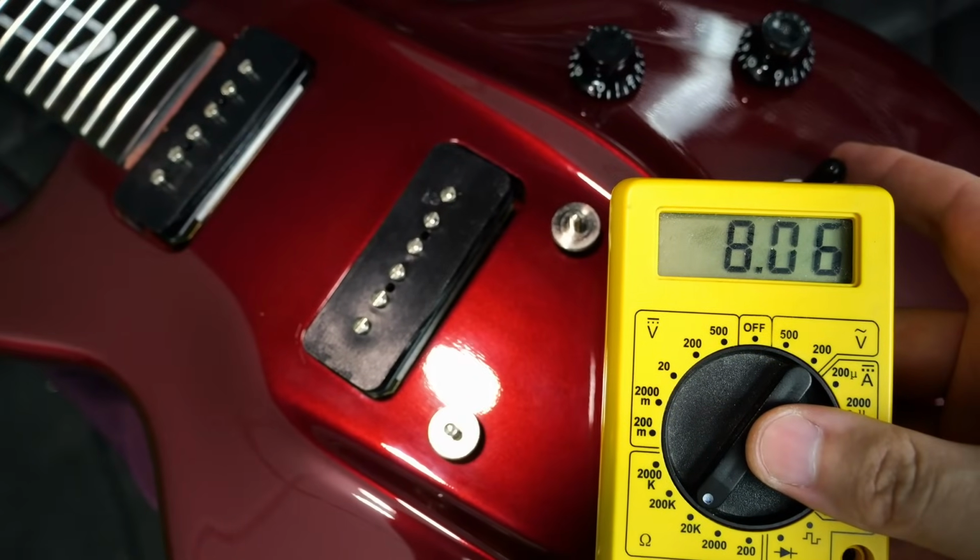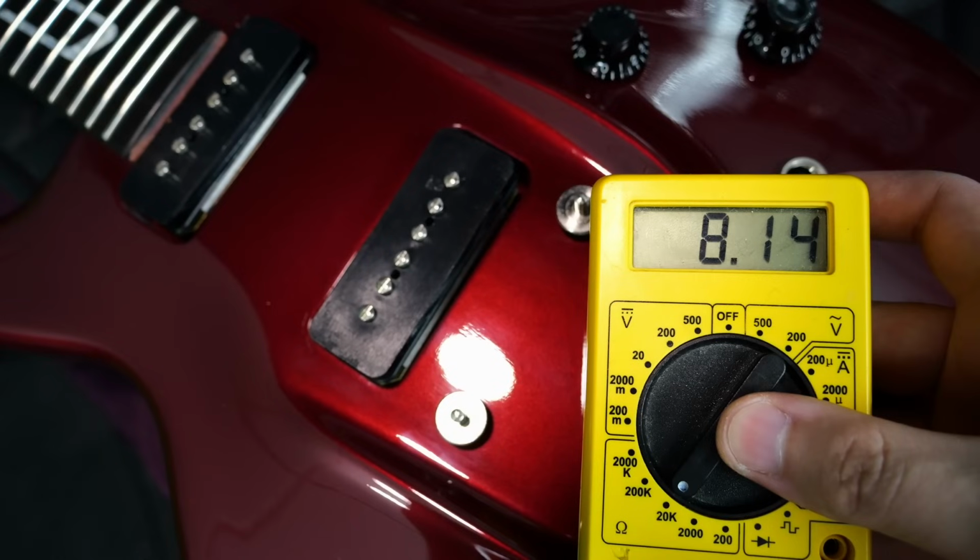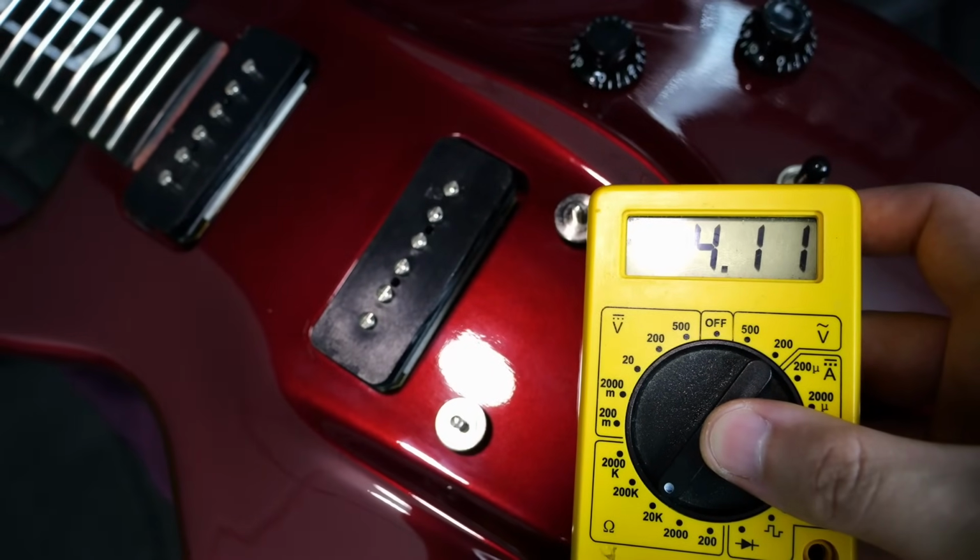But within the circuit, the bridge is 8.06k ohms, the neck position is a little hotter at 8.14, and the middle, just for fun, 4.11.